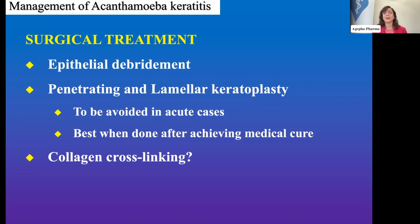Collagen cross-linking is not yet advisable in Acanthamoeba keratitis. There is not enough evidence in the literature that it is helpful.